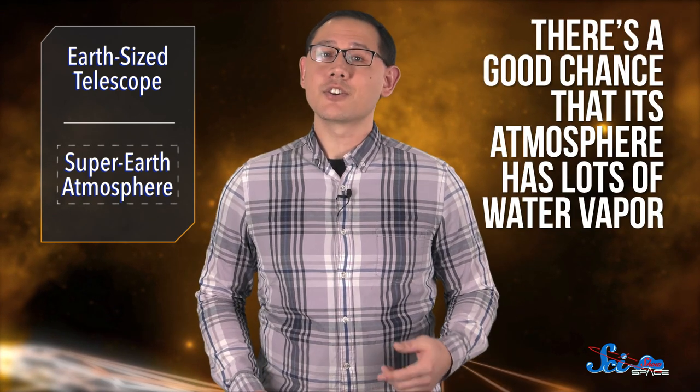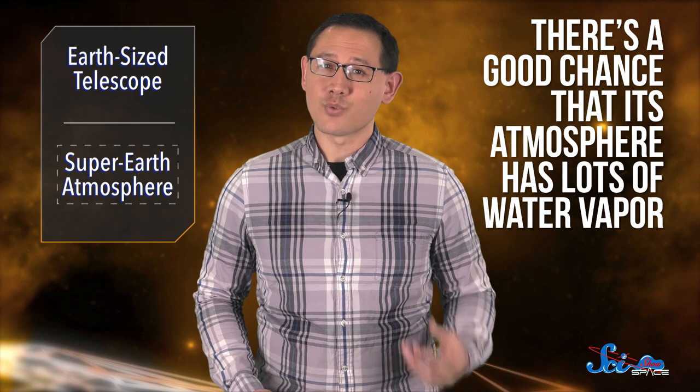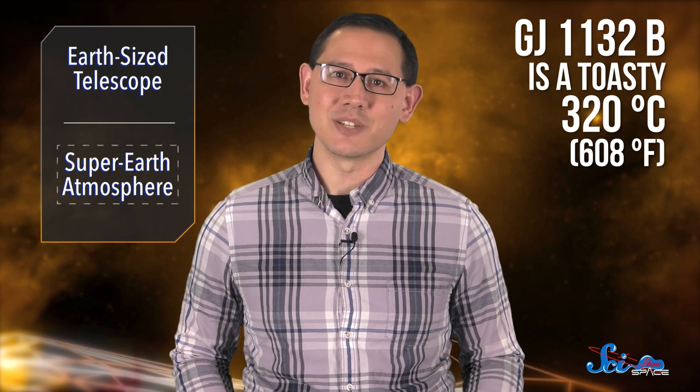And the researchers think there's a good chance that its atmosphere has lots of water vapor. But they'll have to collect more data to be sure, since water vapor and methane can look really similar in these kinds of studies. Now, even if there is a lot of water vapor in the atmosphere, there aren't any warm little ponds for life to swim around in, because GJ 1132b is a toasty 320 degrees Celsius. It doesn't necessarily mean it doesn't have life, but there probably isn't any like here on Earth.